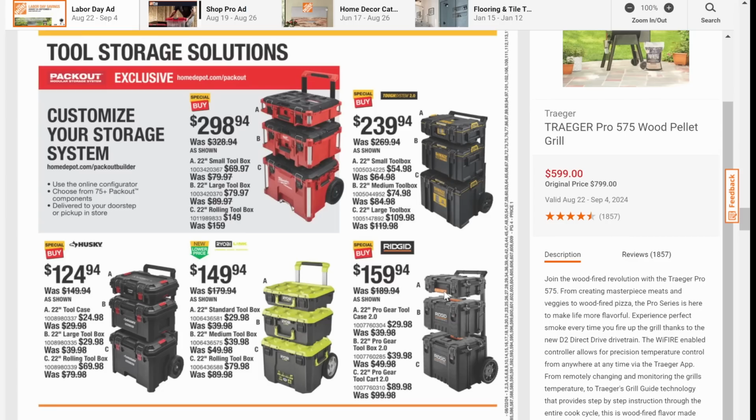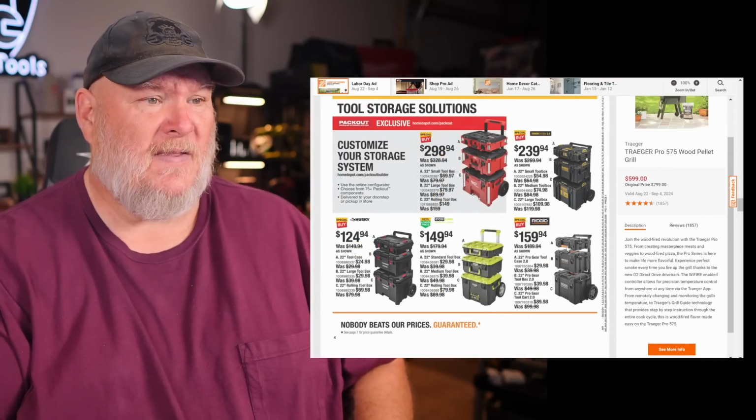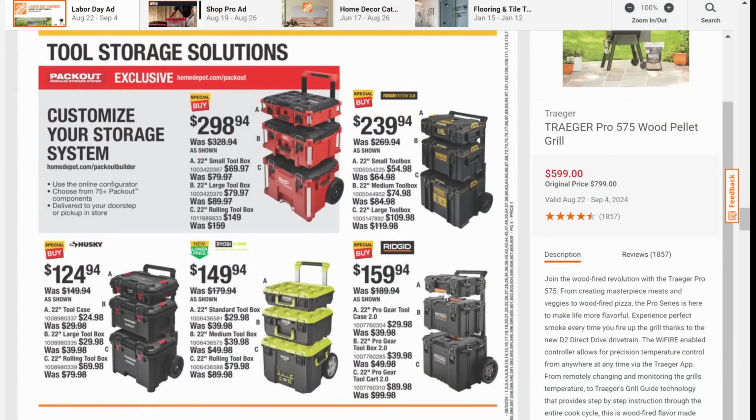Boy, they say that inflation's under control, but it just doesn't quite feel like that. Am I the only one seeing this? $239 on the DeWalt Tough Stack. This is Labor Day deals. I'd expect to see stuff better than this. The Husky's $125. I'm sorry, I feel like that's a $100 stack system there. The Ryobi's $149. I feel like that should be the Husky price at $125. The Ridgid at $160. I'll give the Ridgid that.